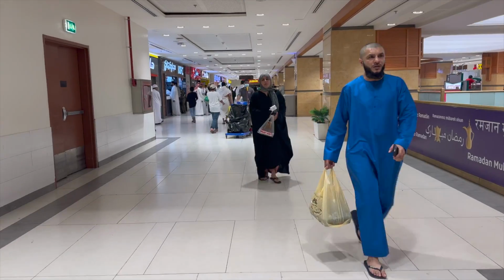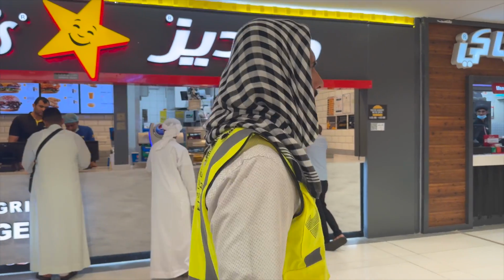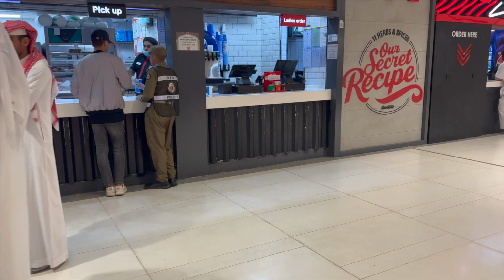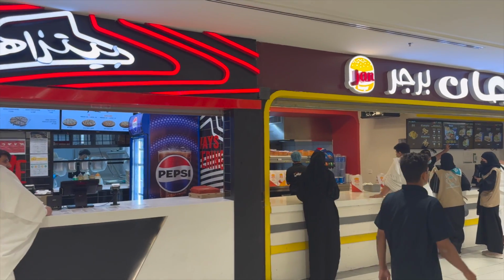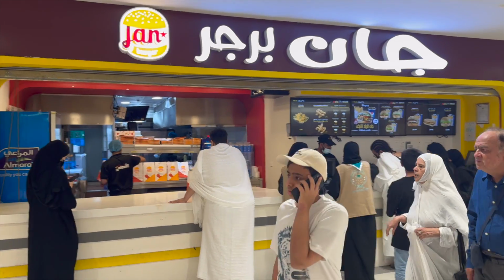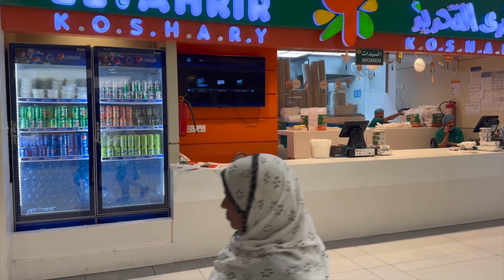And then we're going to walk further along, and we can see a Hardee's is here, so if you fancy American style burgers. Then we have a KFC just here as well, and also a Pizza Hut, so if you fancy pizza, this is the place to go. And I think this is called Jan Burger. Someone was telling me this is a really popular place in Saudi Arabia, so that's here.